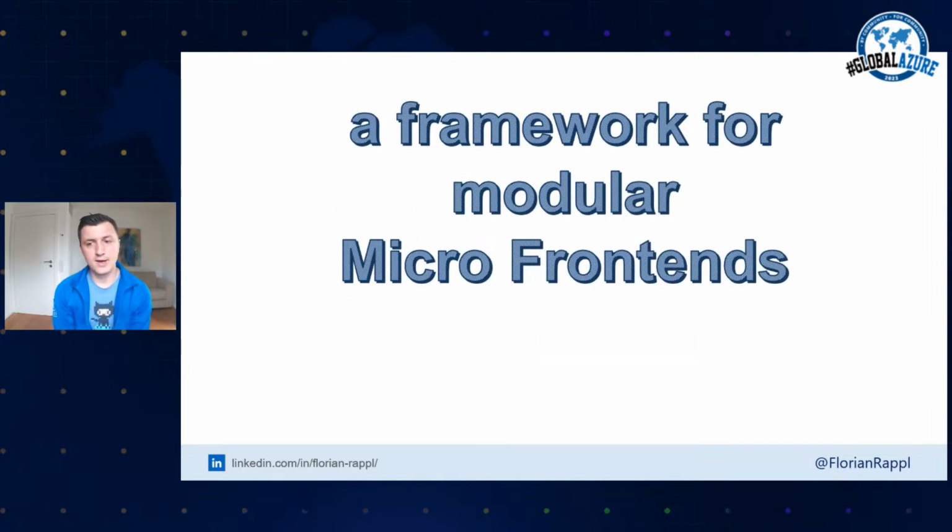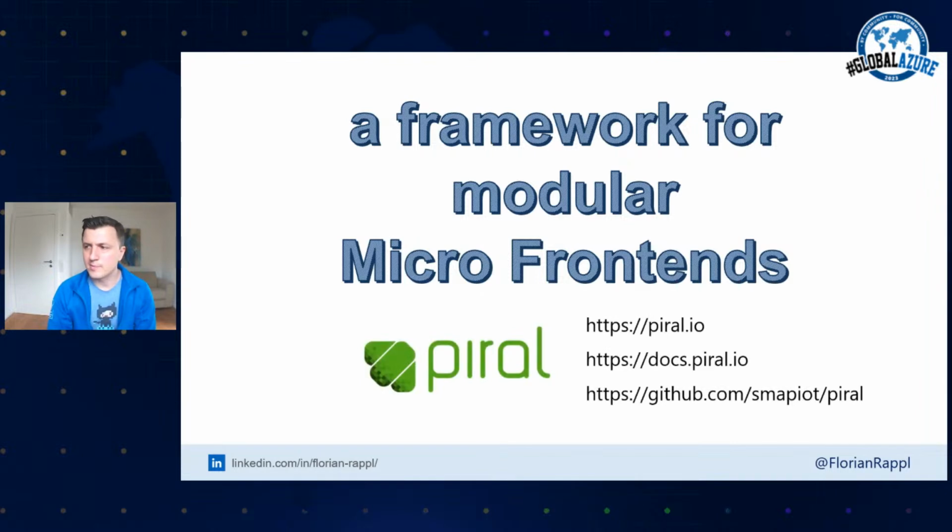Now, quite often, the problems already arise with the technical implementation. So what you want is a framework, because frameworks, I mean, they help empower you. They help to, of course, make the hard parts easy and give you already, let's say, good boundaries for your solution. Now, the framework I'm going to present is called Piral. I'm one of the maintainers there, but make no mistake, you can always also just choose to use the ideas of Piral and maybe use something completely else. So that is fully up to you.